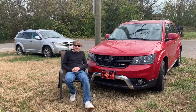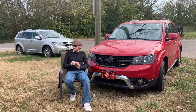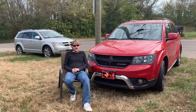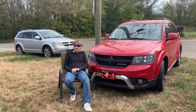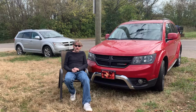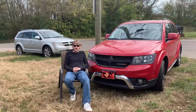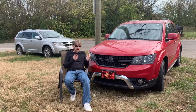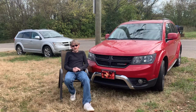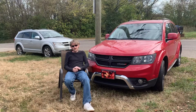Now, as you can see, my other 2 vehicles right here: my wife's 2017 Dodge Journey, and over here, my 2009 Dodge Journey. Well, they definitely need to be fixed. This right here, the main crank bearing, sorry about that, for some reason it's actually kind of seized up right now. So that means I have to get a replacement motor for this thing. So I'm trying to collect the money to actually get this fixed for my wife.